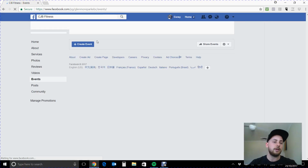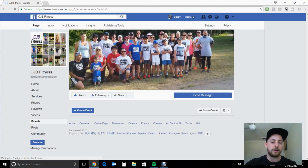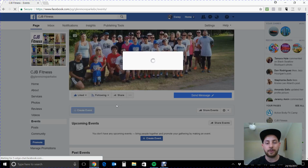Alright, perfect. Now you should have your Facebook business page open. You're on the events page, and you should be clicking on that little button there that says create event. So we'll just wait for this to load. It's pretty slow.